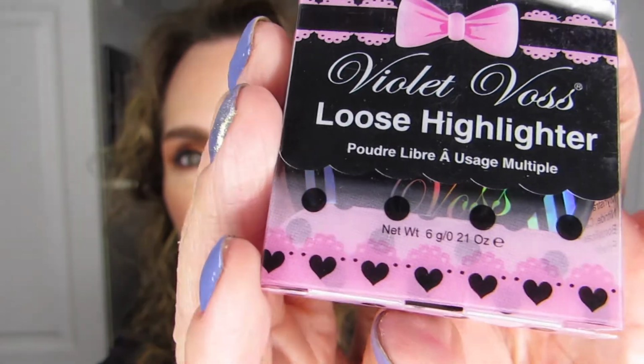Next, there was a product that was less than a third of the original price and it just looked so neat. And it is this loose highlighter by Violet Voss. If anybody knows this channel, you would have heard me talk about Violet Voss, the Like a Boss palette, and I have another palette that I need to be swatching for you on this channel. So if you want to see that sooner than later, please leave me a comment.